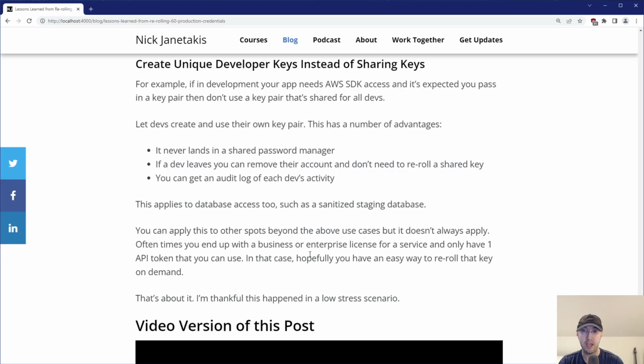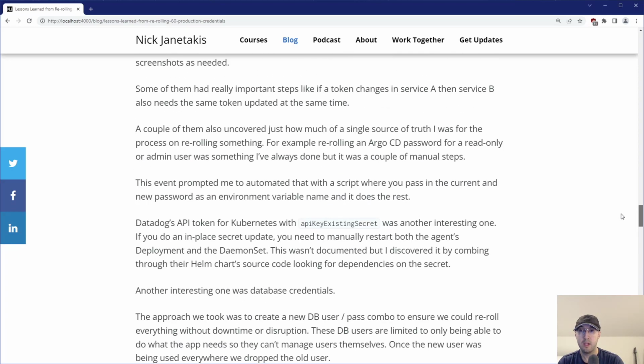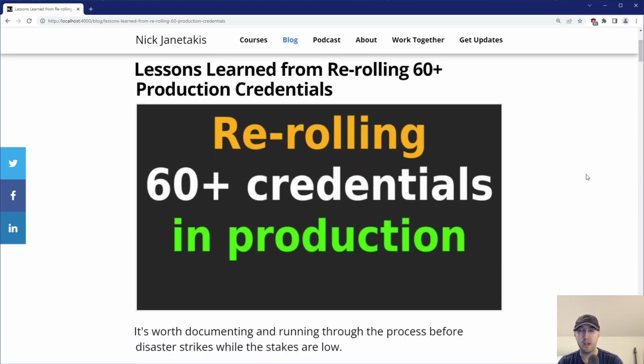I'm really thankful that this happened in a low stress scenario. I'd actually be really curious, what are some of your tips, lessons learned, or best practices around re-rolling at scale? Or, how do you store all of your passwords to make this process a lot easier? Because, yeah, it's not a fun thing to spend all those hours re-rolling these things, but having the process is really, really good.